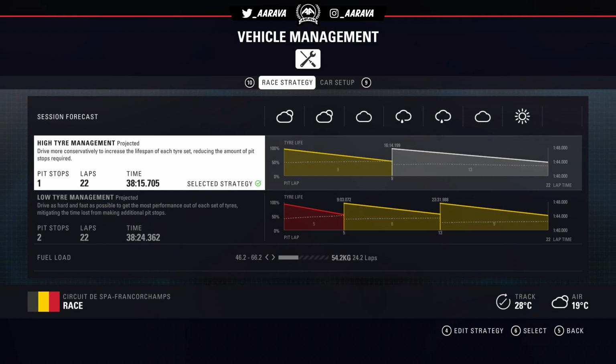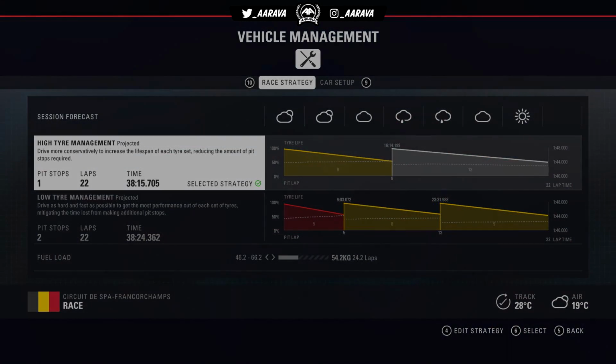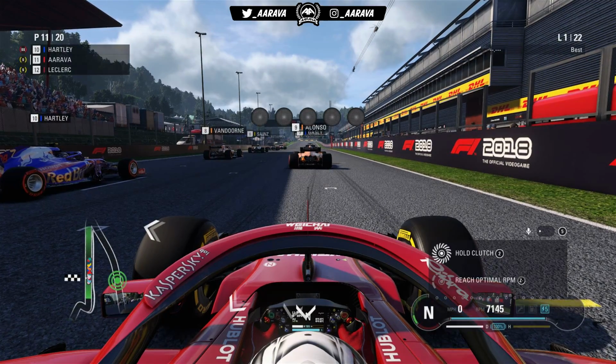But whatever the case, we'll start on the softs with some fuel added on to help us with the rich mix, but the entire top 10 will actually be starting on the super softs. No one made it through into Q3 on soft tyres.